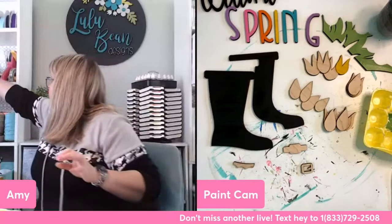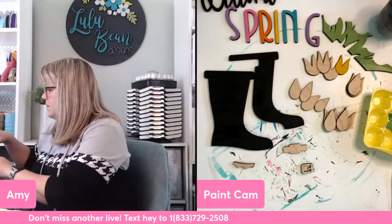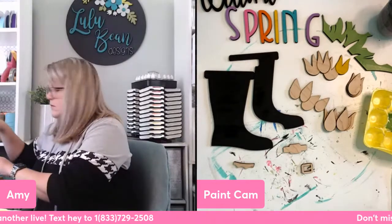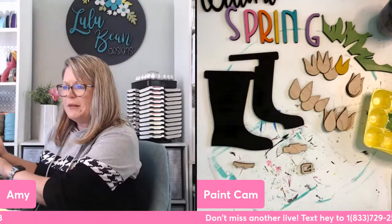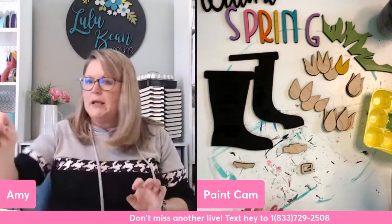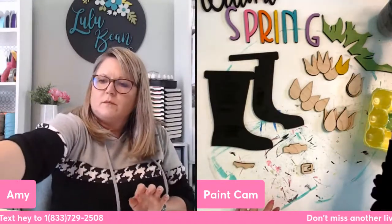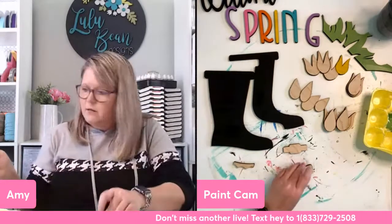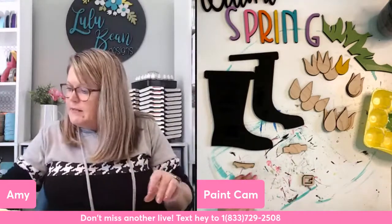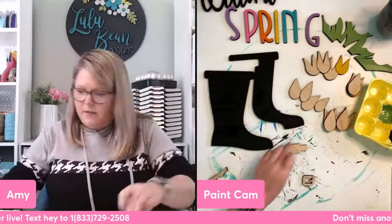I need a black paint pen. Or do I? Do I need a black paint pen? Should I do that black? Maybe I'll do the whole thing in pink. Let me see what that looks like. And if I don't like it, then I'll just cover it up with black. This is why I paint my stuff in Procreate before I paint it for real. Because I like to see what it's going to look like. Oops, not that piece, this piece.